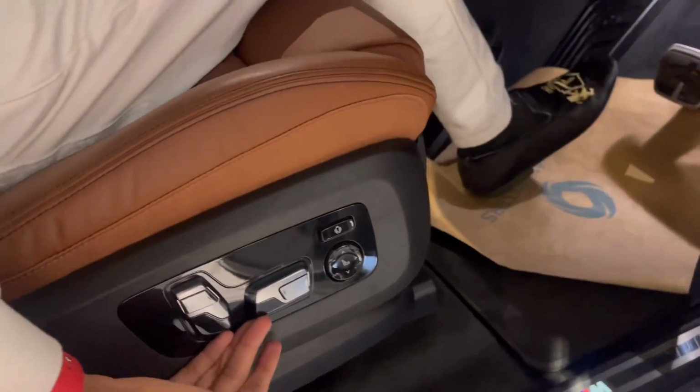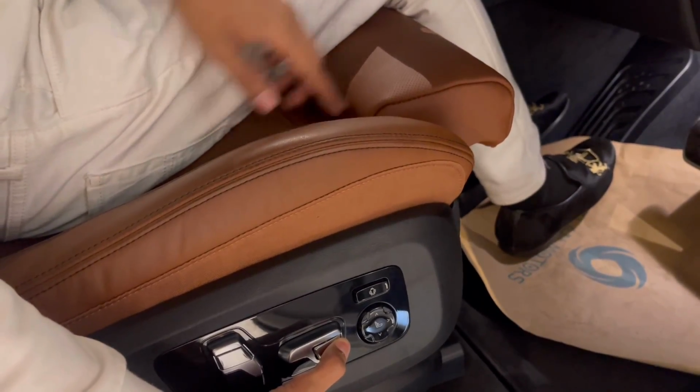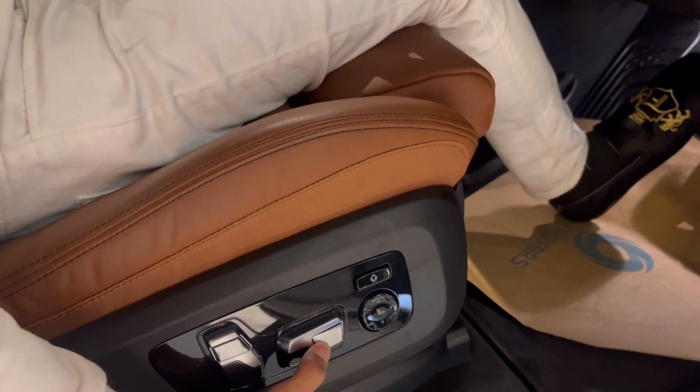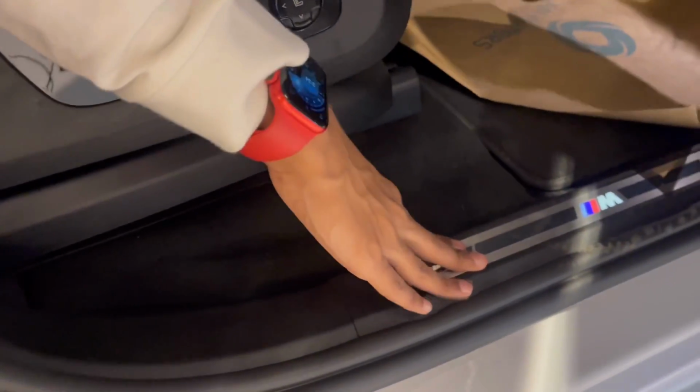Then you have the seat controls. As you can see, the underside support that extends. So if you're tall and you need underside support like I do, you can use it like this. You have the M badge right here, as this is the M Sport.